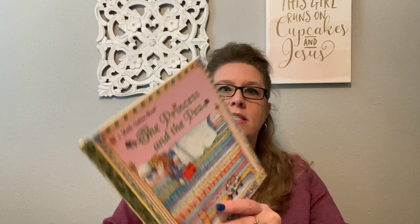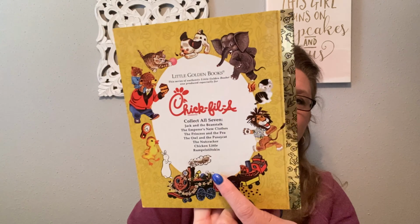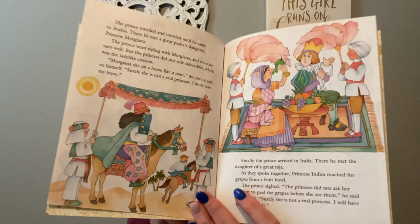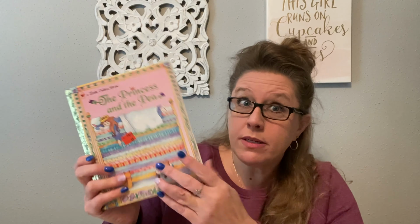The other one is a book that I think I have a Walt Disney book of this, The Princess and the Pea. But since I am Carolina Princess Sweet Treats and Pretties, I picked that up. Now this is a 1994, much newer, and I believe that it probably came with Chick-fil-A, but it still is a little golden book. It did not have any damage in this book either, but I picked this up just because it was The Princess and the Pea, and I need all the princess books to go probably up on this little shelf. I'd like to put a little shelf there and put some books and some great finds that I've gotten from other vendors.